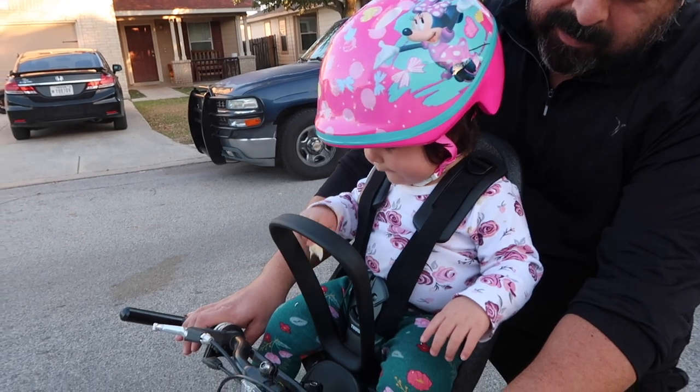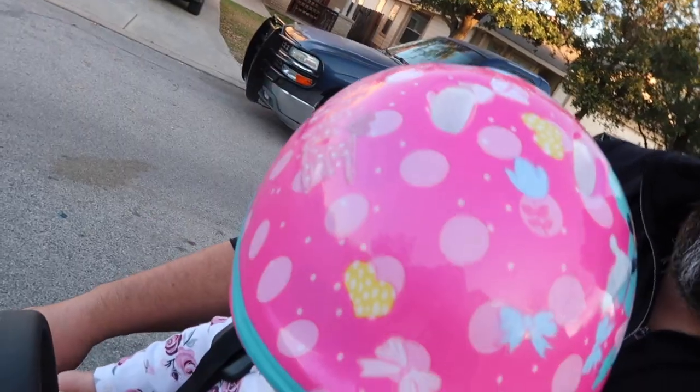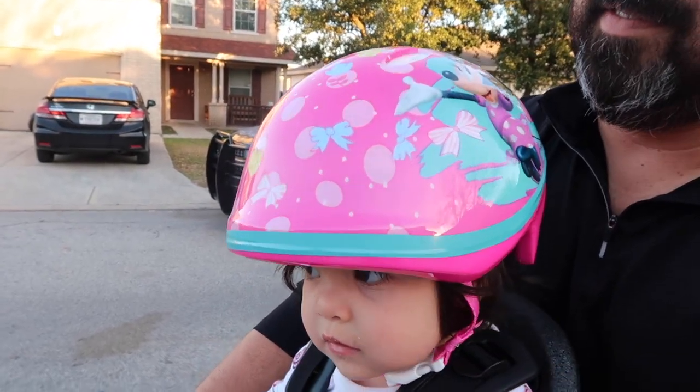Super cute. Now you can go for bike rides. Don't drop your cheese. And she got the cutest new helmet, Minnie. You love it? You hear the ice cream man? It's a Minnie Mouse helmet.